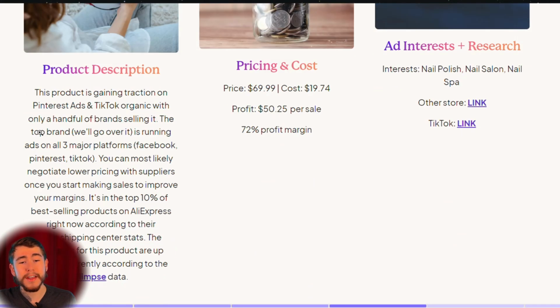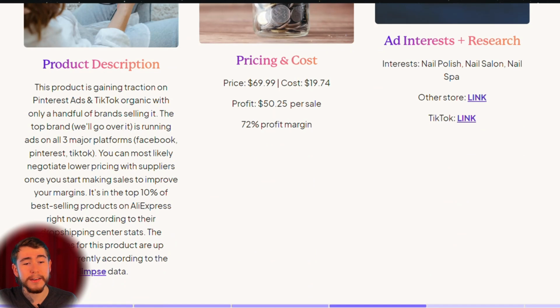I said this product is gaining traction on Pinterest ads and TikTok organic with only a handful of brands selling it right now. The top brand we'll go over in just a moment is running ads on all 3 major platforms: Facebook, Pinterest, and TikTok. Probably more, but that's all I was able to find. You can most likely negotiate lower pricing with suppliers once you start making sales to improve your margins, and it's also in the top 10% of best-selling products on AliExpress right now, according to their dropshipping center.